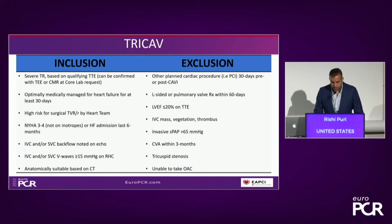Fairly standard inclusion-exclusion criteria, but there are some things that are specific to CAVI, or bicaval stenting. You ought to have severe TR based on a qualifying surface echocardiogram. If you need confirmation with TEE or MRI, absolutely. But the decision is really enough on the surface echocardiogram, also looking at the backward flow in the hepatic vasculature. You need to be optimally managed from a left heart failure or left heart disease perspective. You need to be deemed to be high risk by the surgeons or the heart team for a surgical approach to repairing or replacing the patient's tricuspid valve, NYHA class 3 or 4. And the bottom 3 points are really specific to CAVI.